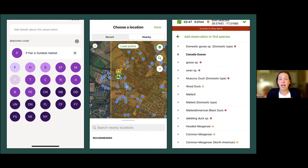And then as you approach a block boundary, your checklist will give you a little alert that says near block edge, I think. And then if you actually cross that boundary, then you'll get this alert that says outside of Atlas block. And if you wear a smartwatch and have it connected to your phone or your mobile device, it will actually buzz and tell you as well, which is really cool.